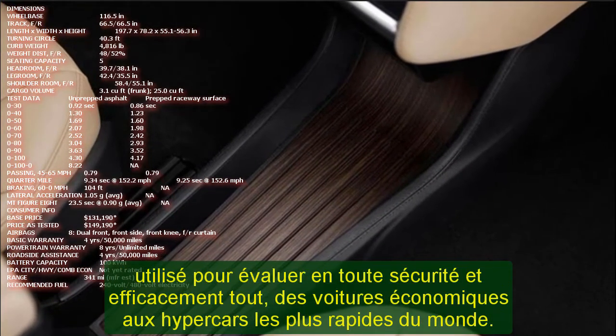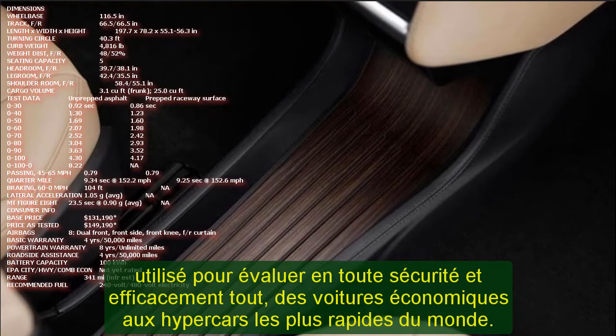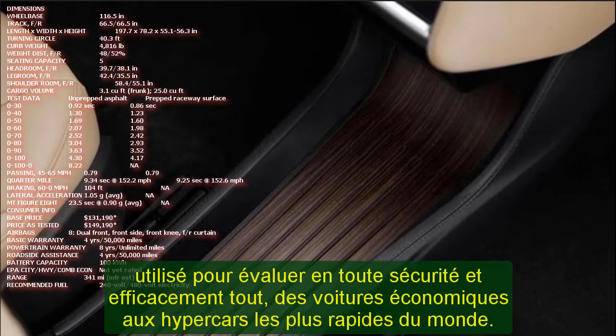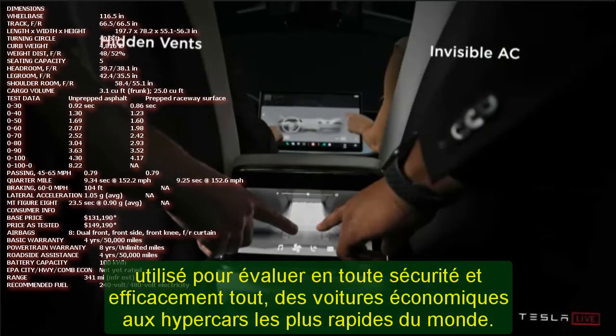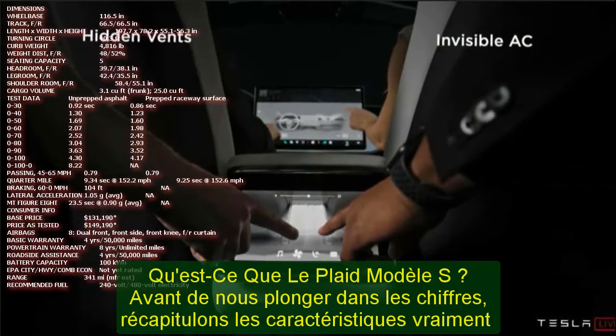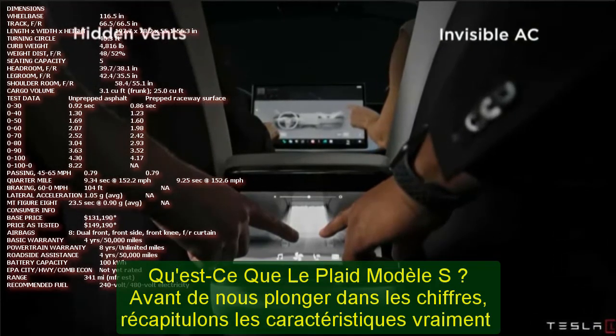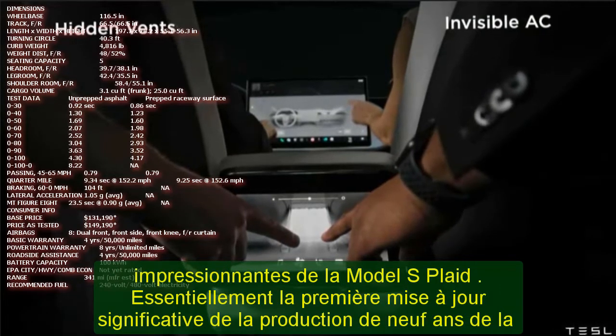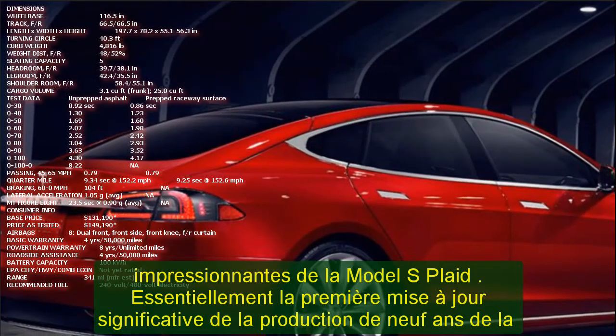They also give the Model S Plaid a shockingly linear power band. Tesla says peak horsepower happens at 80 miles per hour and holds steady all the way to 200 miles per hour, provided you've dropped $4,500 on the optional 21-inch wheels and your car has a yet-to-be-released software update. In its current state, the Plaid is limited to 163 miles per hour.